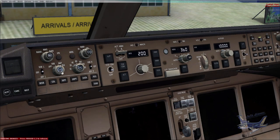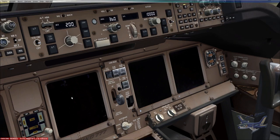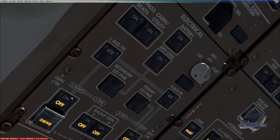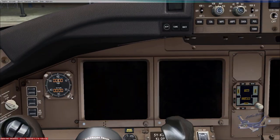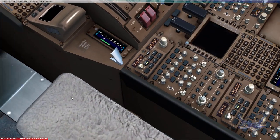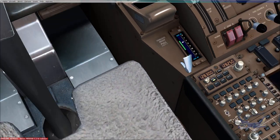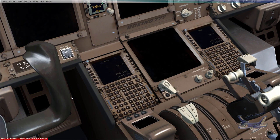So you'll notice some sounds in the background. That's the aircraft doing its own checks for itself. It has various checks that it performs, and you'll notice some beeping sounds and just some rather unusual noises or sounds. There's nothing wrong with the aircraft. That's just how this aircraft powers itself up as it's performing its checks.